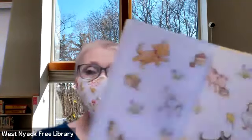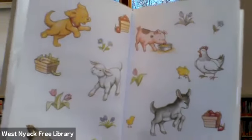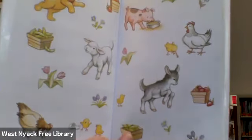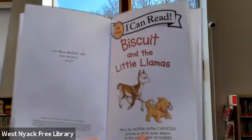And so I just thought I'd show you this page here because I liked it. There you go, see the little animals on the farm, see my fingers in the way. Okay, and here's the title page, Biscuit and the Little Llamas, I Can Read.